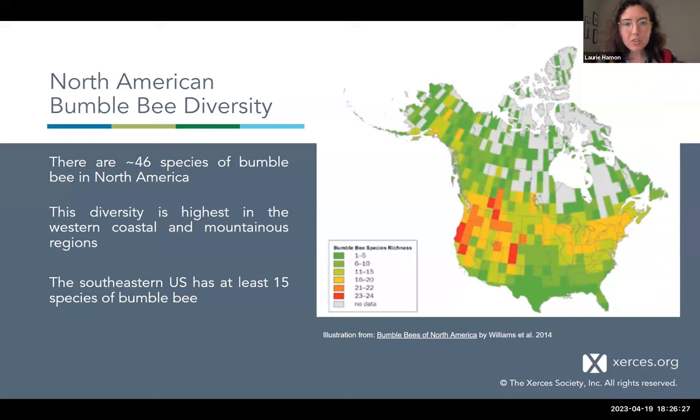In the southeastern US, in our region here, we have at least 15 species of bumblebee, and that diversity is highest in the Appalachians. But we have a high diversity. We're sort of a hotspot for plant species. We are a region of plant endemism, so understanding pollinators in this region is an essential part of understanding our whole ecosystem, given the diversity that we're working with around here.